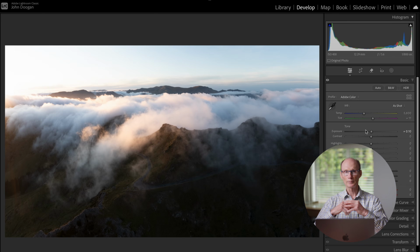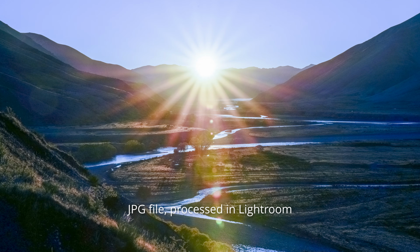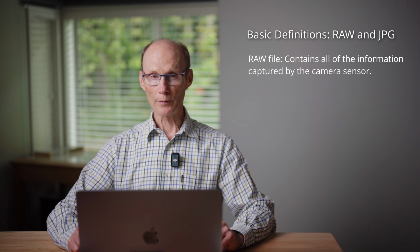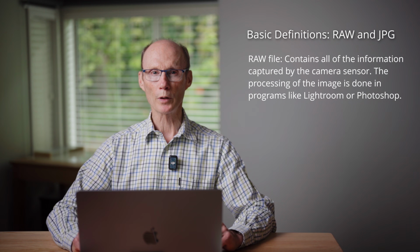First of all, some definitions of what exactly is a RAW file and what's a JPEG file. However, I won't be doing a deep dive into the technical aspects. So a RAW file essentially gives you all of the information that the camera sensor captured, and then the processing of this information is done in programs like Lightroom or Photoshop.